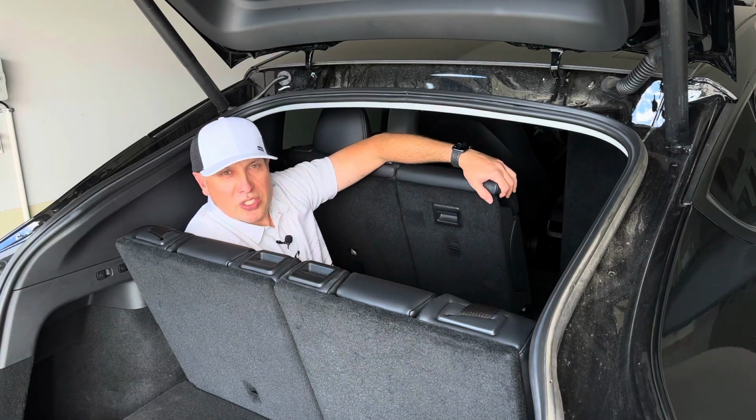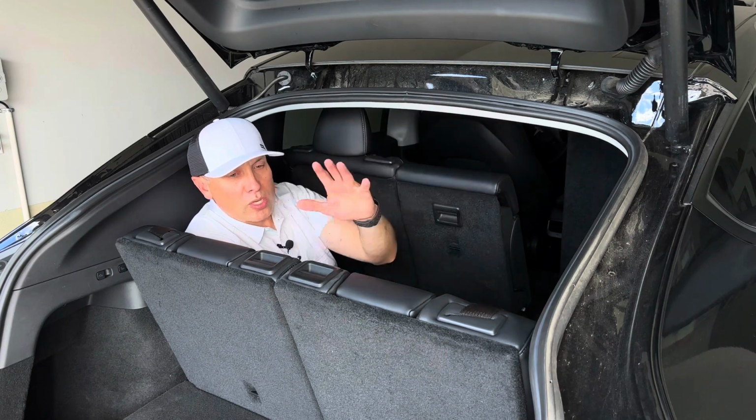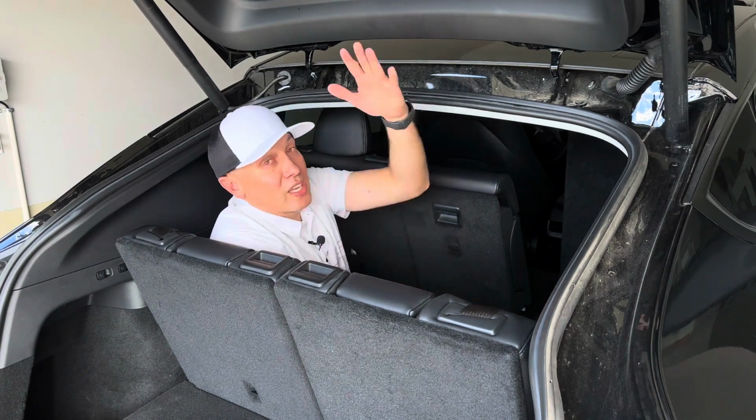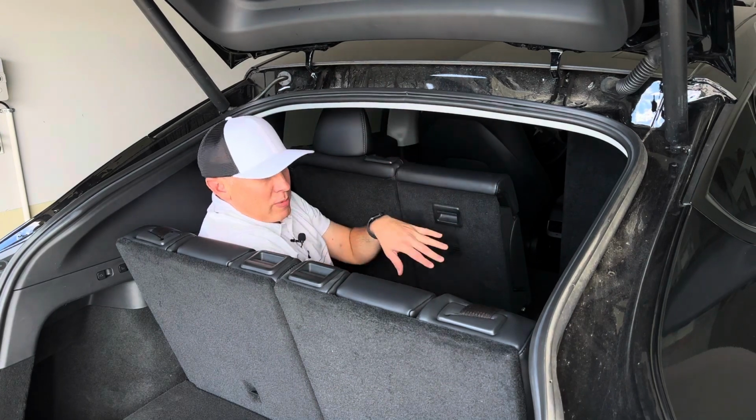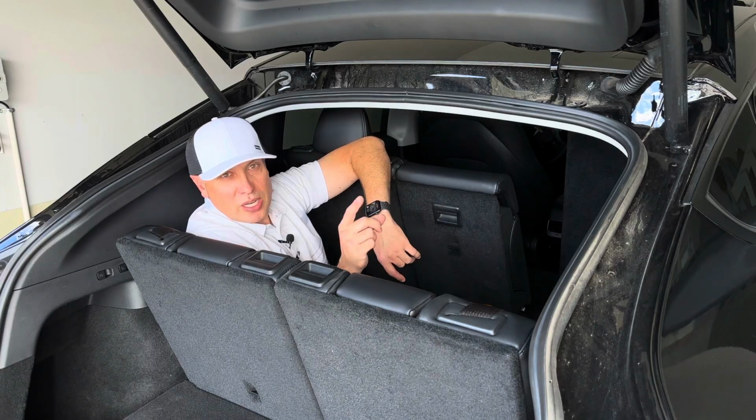I'm in the third row seat of my Tesla Model Y Long Range. This is my car. I've had this for about a year, but we ordered it with this third row seat. You can see I have the hatch up here. This is the second row. I'm in the third row. I want to talk about this option because it's now gone down in price.